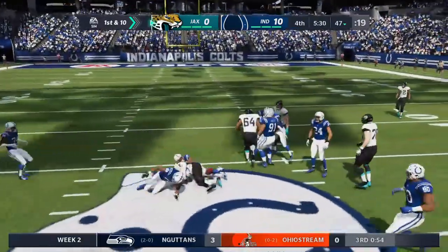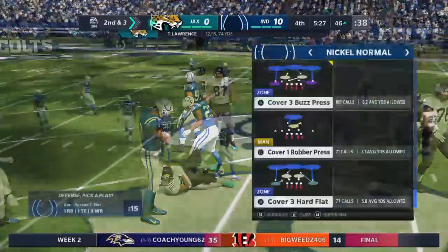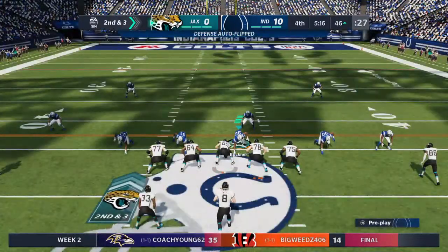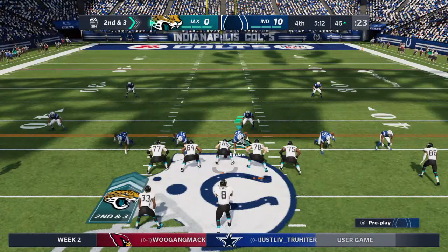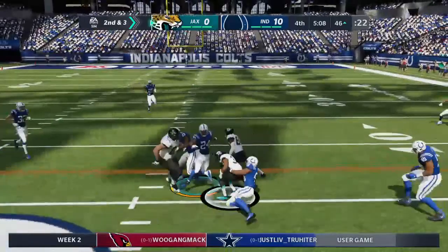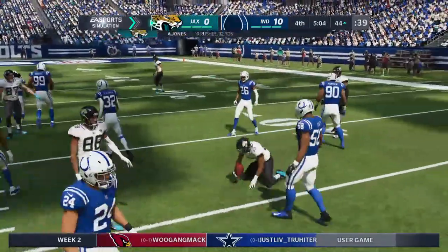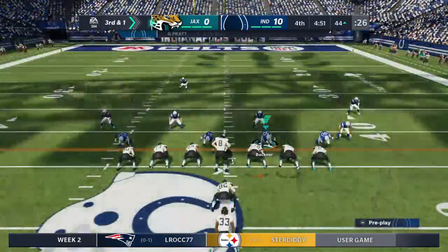A throw over the middle, taken in. Showed the nice footwork and then hit and drop shy of the 45. Westbrook. Able to get 7 on that first down pass play. 2nd and 3 at the 46-yard line. Out of the shotgun, it's Jones. They'll get only a couple down to the 44. Aaron Jones, the ball.